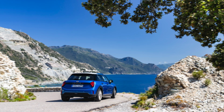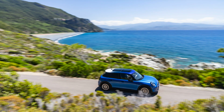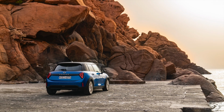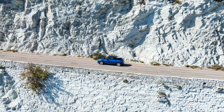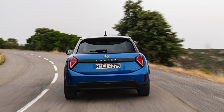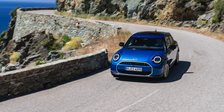Thanks to the increased tire diameter to 215 from 205, the Mini Cooper 5-door looks more visually present. At the same time, this improves driving dynamics and driving comfort. The 60/40 folding rear seats allow the volume in the luggage compartment to grow from 9.7 cubic feet to 32.6 cubic feet and underline the universal idea of Mini: plenty of space in a small footprint.